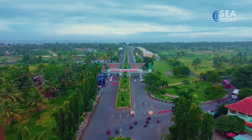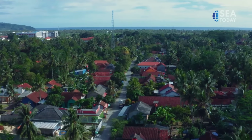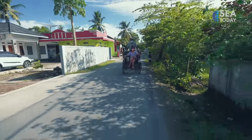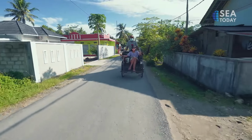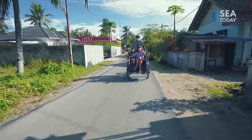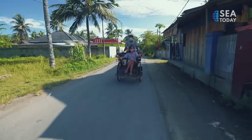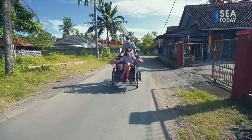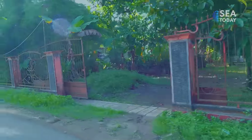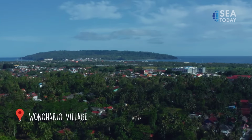When you're in Pangandaran, everywhere you go, you'll bump into coconut trees. Coconut is a main commodity here in Pangandaran, and right now we're heading to one of the villages that is a producer of coconut sugar. So, are you Coco for coconut? Well, I am. Wonoharjo village is one of the prolific villages that lives from coconuts.